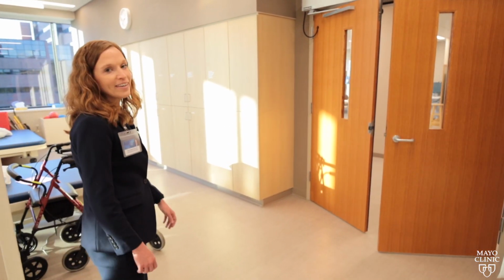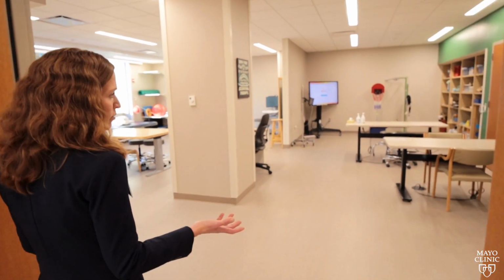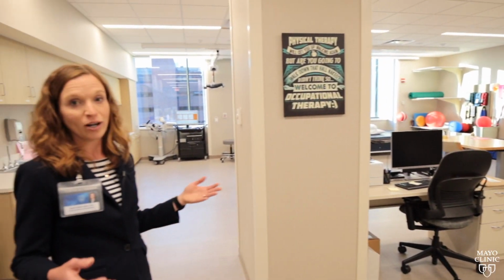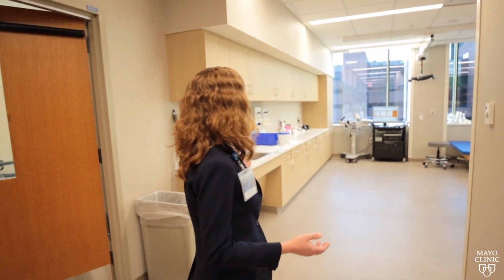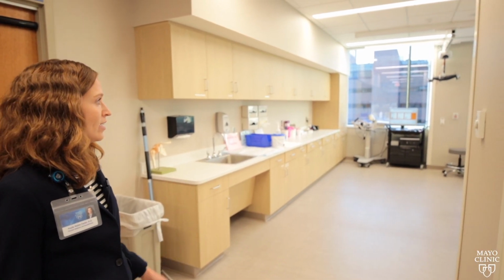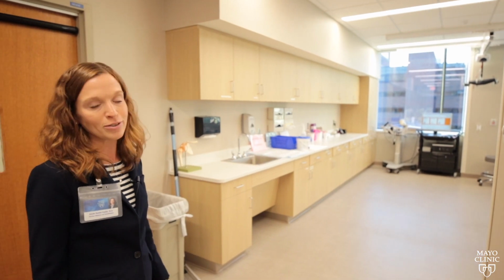Now we'll head into our occupational therapy gym. This is just really another great collaborative space. We have tons of equipment in here, including some virtual reality equipment where patients are able to practice their drive reaction times. The therapists also have a space where they're able to work on splinting and making casts for patients. It's just been a really awesome place with lots of great windows, and our patients really enjoy it.